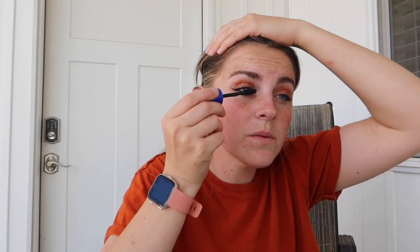Now that that's done, I'm gonna be using my Maybelline The Rocket Volume Express waterproof mascara. I got this quite a while ago, so it is on its last leg, and I just put this on the top. I don't want to put it on the bottom lashes.